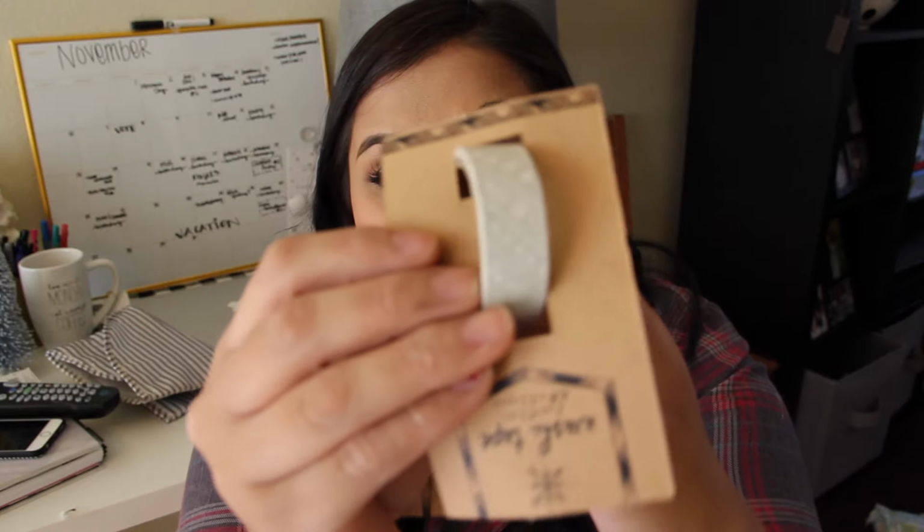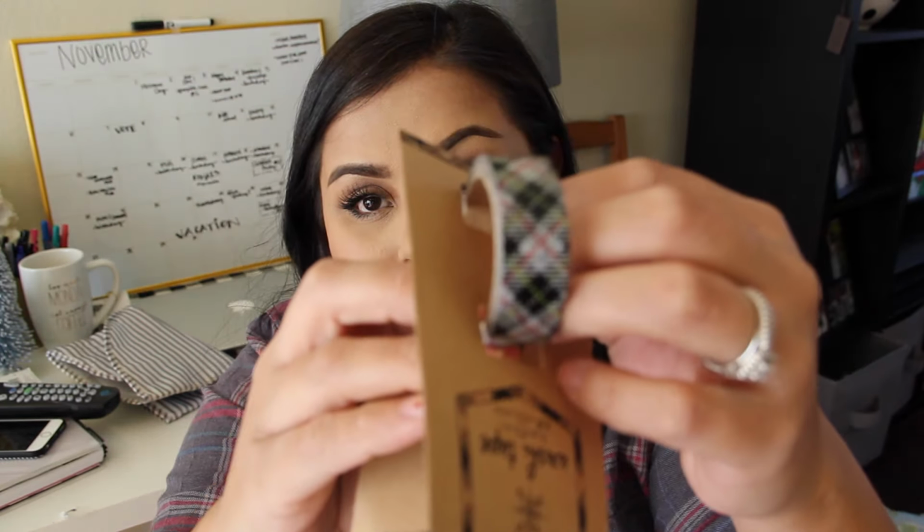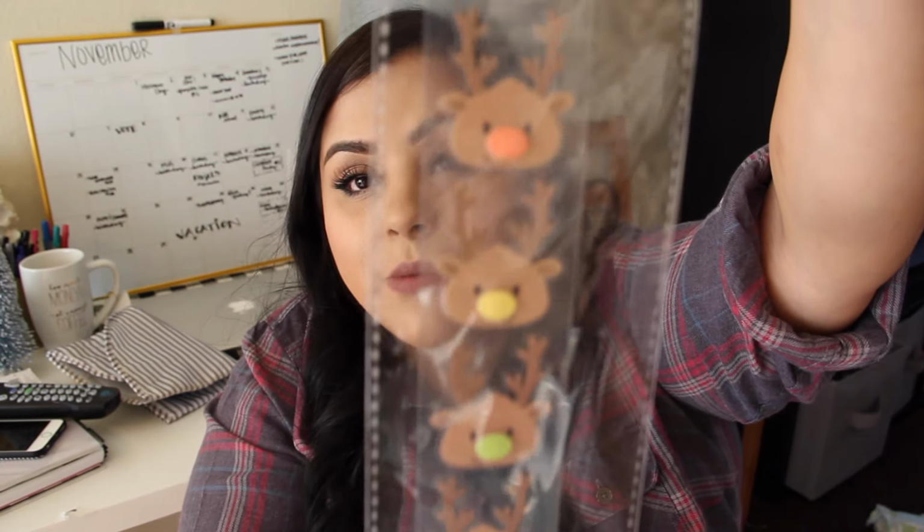This one is like snowflakes and deers and Christmas trees. It's really cute. It's like a white. I don't think my camera's gonna focus on that. But this one was really pretty and then a plaited one. Next, I got some little pom-pom stickers. They're $1 and they were little reindeer ones. I thought they were really cute.